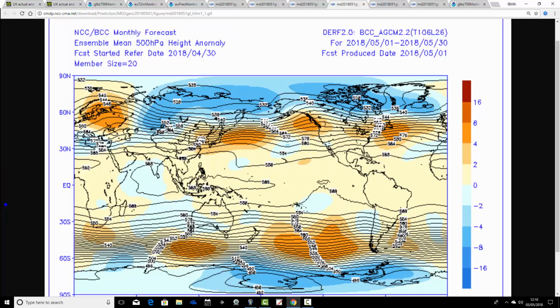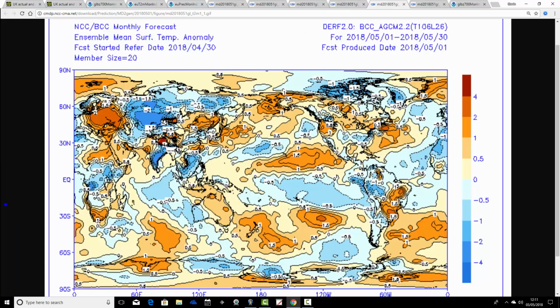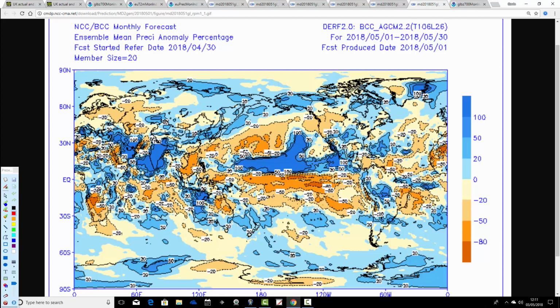rather more unsettled. The overall 30-day 500 millibar height anomaly from the Beijing Climate Center looks like that, with below average heights up to the north and above average heights in the Atlantic. Also, we've got above average heights over Scandinavia. And we bring the flow in like that, and also to some degree like that as well. So that means the temperature anomaly for May is coming out a little bit cooler than average, slightly below average temperature anomalies. And as far as precipitation anomalies are concerned for May, in contrast to what CFS is showing, we're actually coming out with above average precipitation.